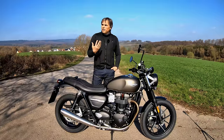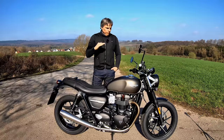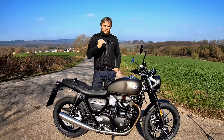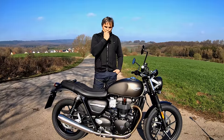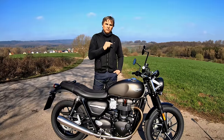And this is why I'm kind of having a... everything on this bike is a little bit lower. Whether it's performance, the suspension, the brakes, the power, the turn-in. I think my most serious concern is the turn-in, but I think that's the tires.